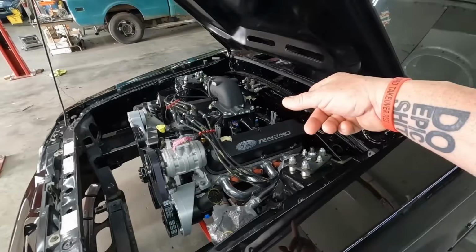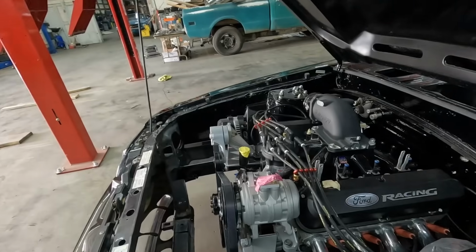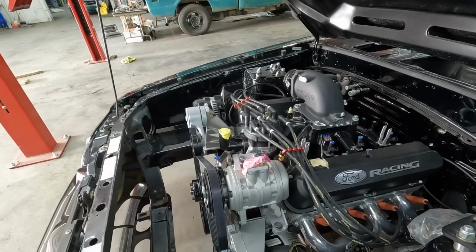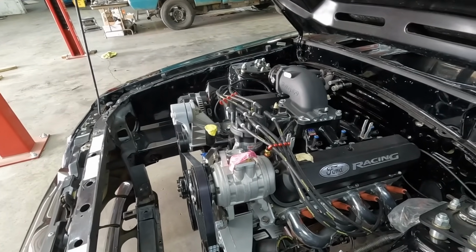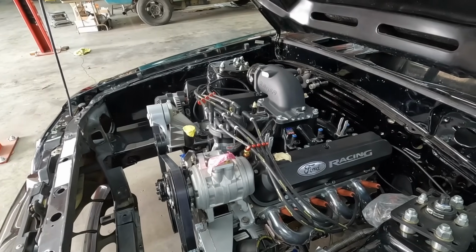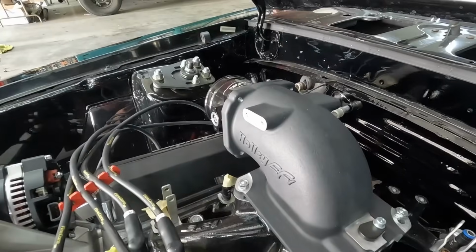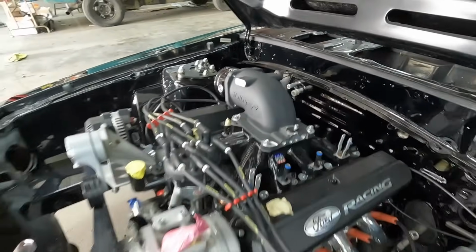Real quick on the combo, you said 408. It's a 408 stroker. It's got Dart heads, not something you see every day on these Fords. Typically a Chevy thing, but it does have Dart heads. It's got the Edelbrock EFI intake, the Holley 90-degree, and a big old AccuFab throttle body, 102 millimeters.